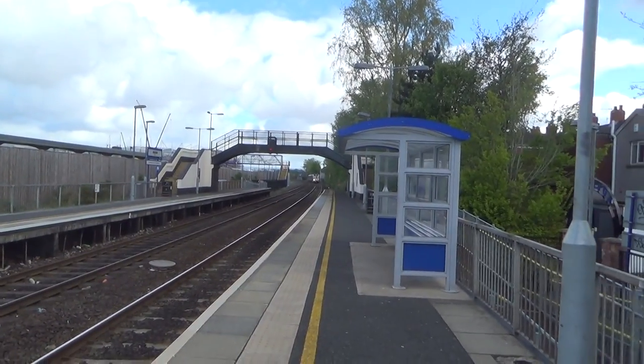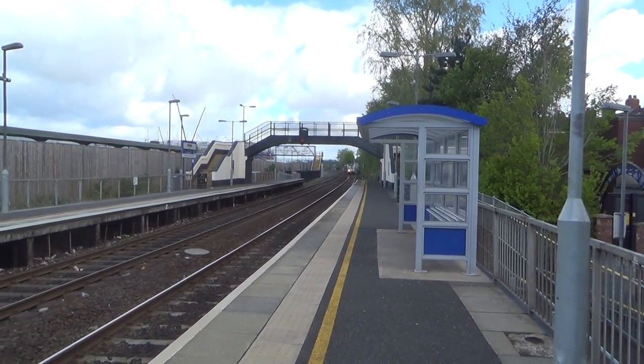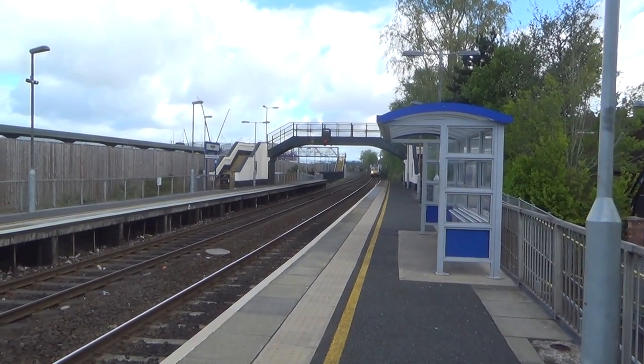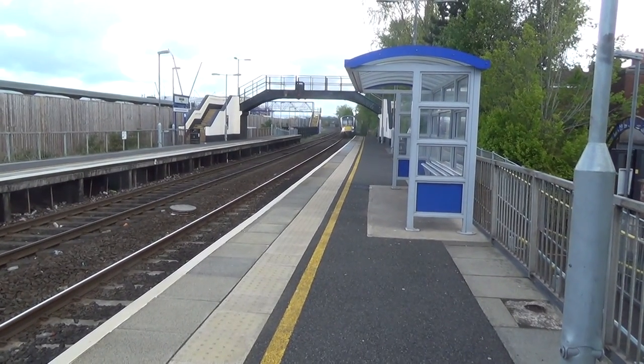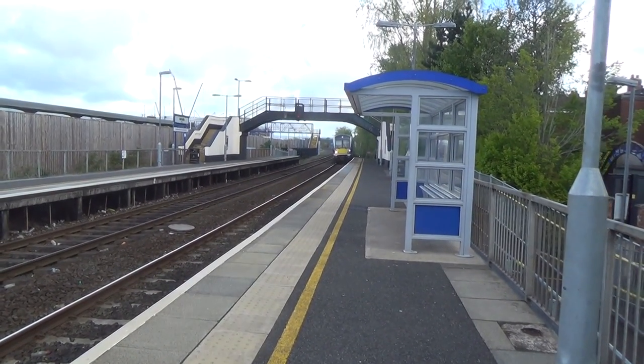Okay, here we go. It's time to take to the tracks. Here comes our first train of the day, the 944 to Portadown. 4000 class unit. Wonder what number it is. It is 407.